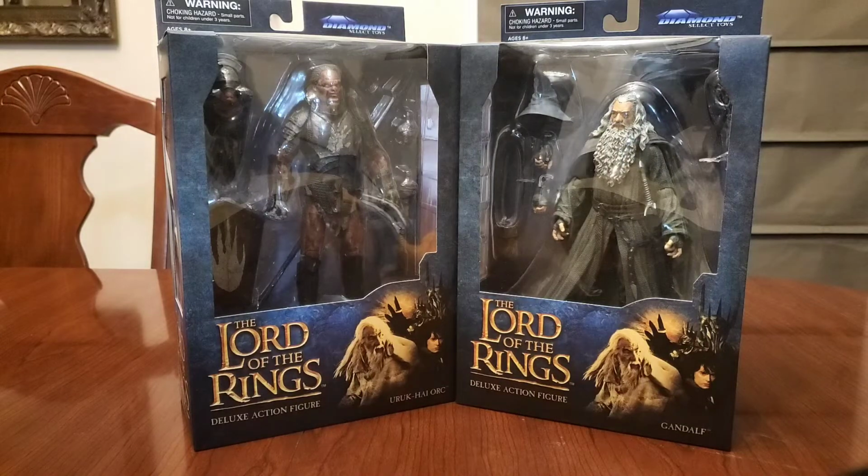Sometimes barter. We got something that's kind of been in the works for a while. We have the Diamond Select Lord of the Rings Deluxe Uruk-hai Orc, I think that's how you pronounce it, I always get it wrong, and Gandalf. Specifically Gandalf the Grey. So yeah.